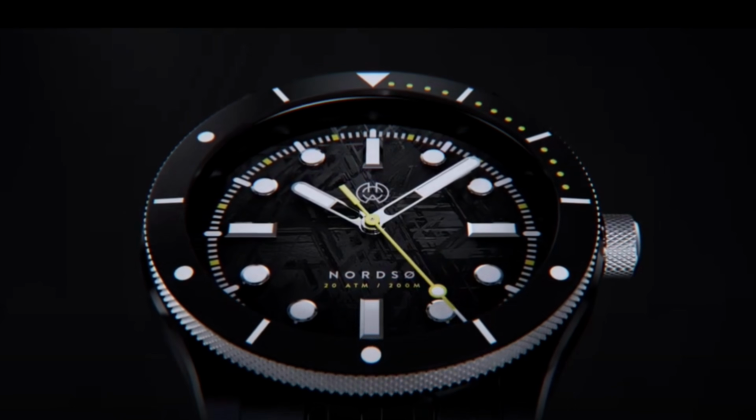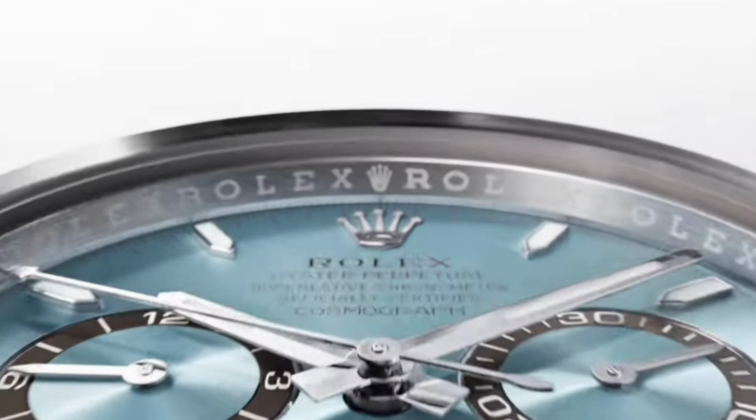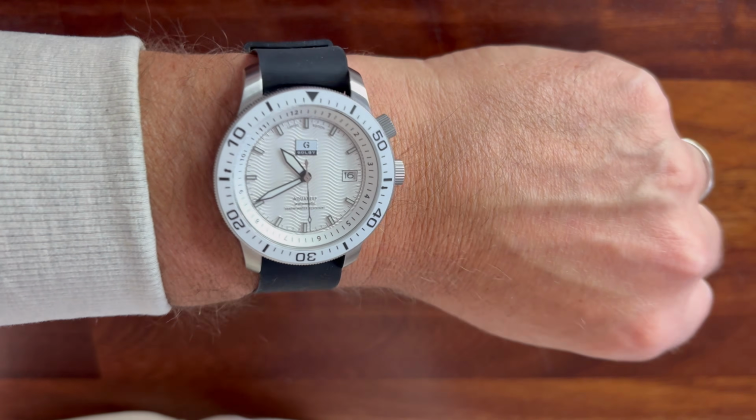Microbrand watches are some of the most exciting, creative, and best value pieces in the entire watch world. But they all share one big problem. Unlike Rolex, Omega, or even Seiko, you can't just walk into a store and try one on. And when it comes to watches, something you wear, something you feel, that's a pretty big deal.